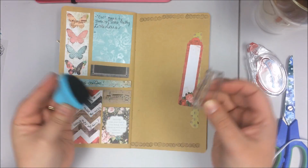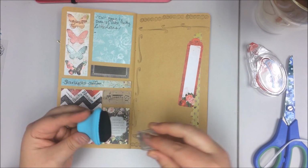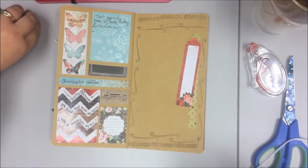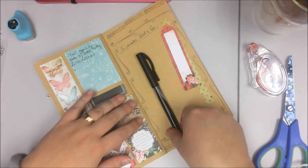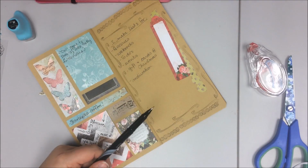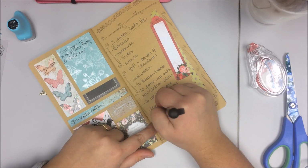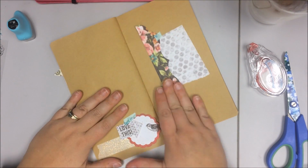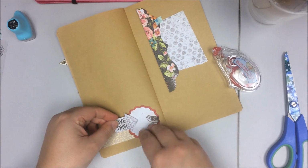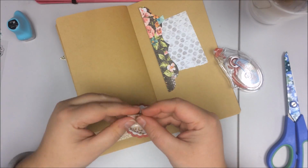On this next page, I am using 2 punch outs from the paper pad. So one is just a border, and then the other one is that really long tag. And I'm going to stamp around the outside, and then the prompt is I make lists for. So I make lists for groceries, weekends, to-dos, events, gift and cards at Christmas. I make lists for motivation, to keep on track, to come up with new and better ideas, to weigh pros and cons, because I like to write, just for the fun of it, and to give to others. I make a lot of lists for my kids and my husband.